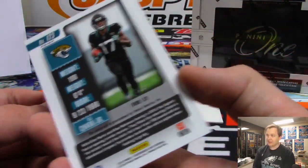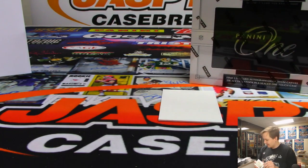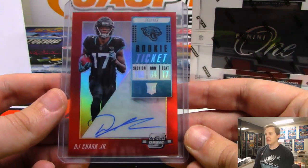Yeah, the Contenders Optic will ship the base, since there's only a couple. On paper with Jordan Howard, champs. I know, looking good. The offense, even defense, too. Yeah, I'm a little nervous about the secondary, but they played better at the end of the year.